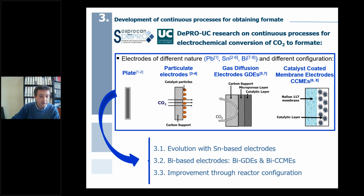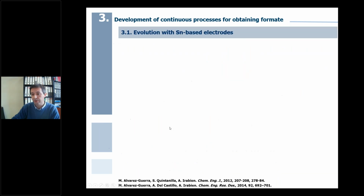So now I will summarize some results of our research, starting with how the performance of the process has improved by the evolution of the configuration of tin-based electrodes. Then we'll briefly see how the use of bismuth electrodes has allowed achieving very good results. And finally, I would like to show you some promising results we have obtained by improving the process with changes in the reactor configuration.